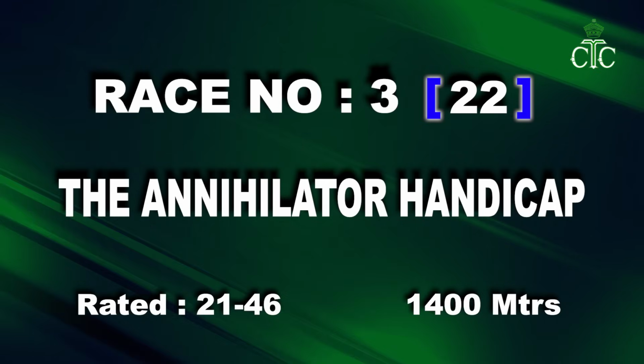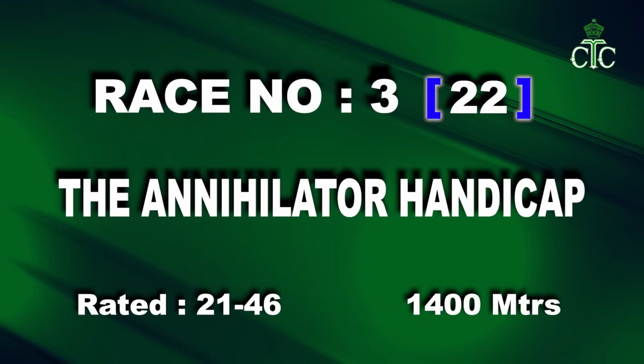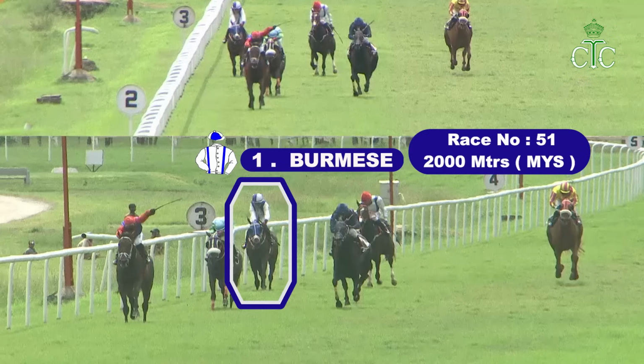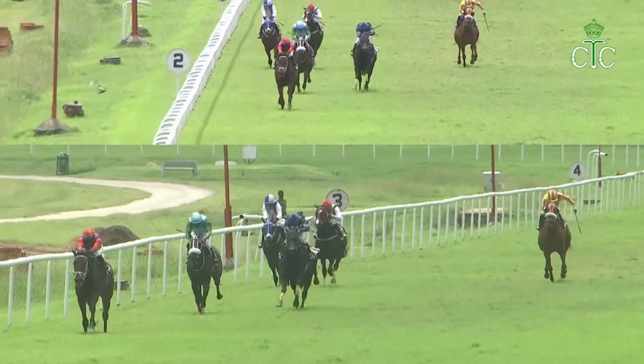Moving on to the third race of the afternoon, the Annihilator Handicap for horses rated 21 to 46, rated 1 to 26, eligible to be run over a distance of 1400 meters. We got 5 runners going to post for this one. The first runner we're looking at is Burmese, Multi-Dimensional out of Skylight Express, the mount of Suraj Naidu.